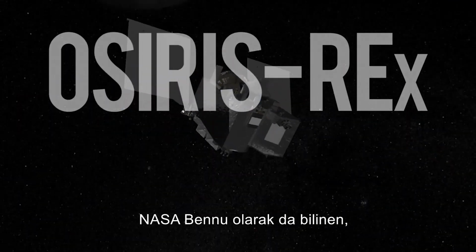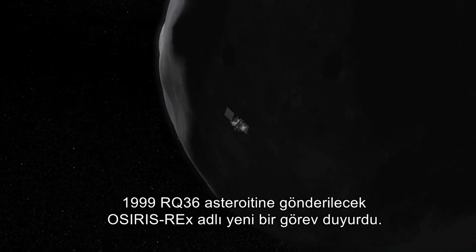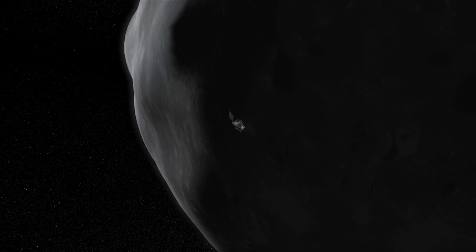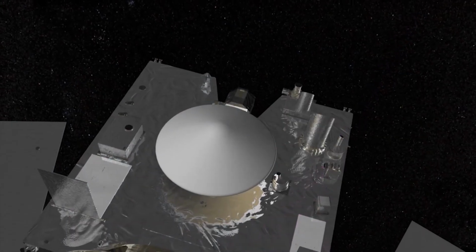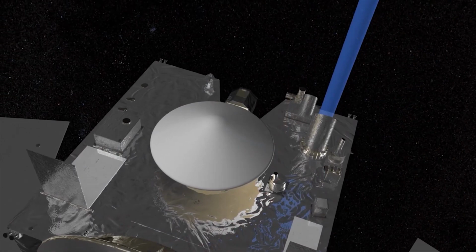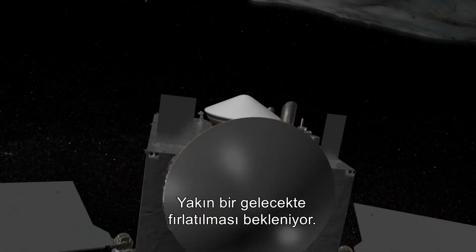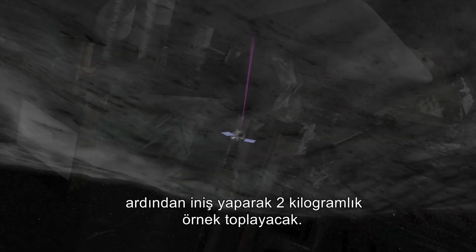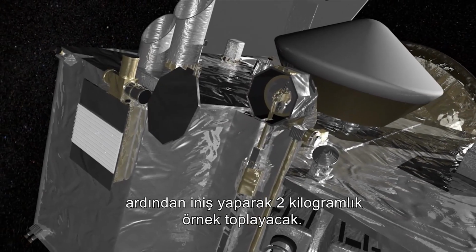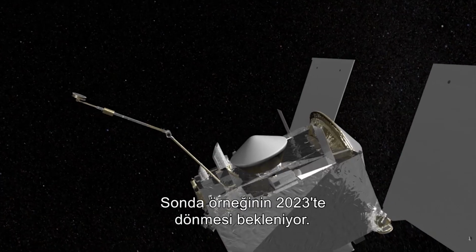NASA has announced the OSIRIS-REx sample return mission to asteroid 1999 RQ-36, better known as Bennu. It's expected to launch sometime in the near future, and after a 2-year journey, orbit and map the surface before touching down to retrieve 2 kilograms of material. The probe sample's return is expected in 2023.